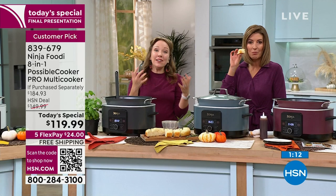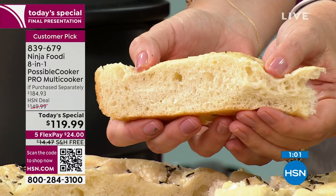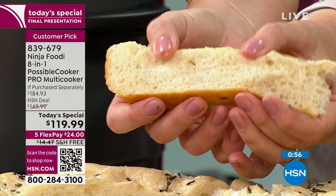Absolutely. And I love that it bakes. I mean, can your slow cooker at home bake focaccia? Look at how tender this is, and that is from that triple fusion heat. You're able to cook a little bit with steam, so you're getting heat from the bottom and heat from the sides and then also that steam. That's why we've got this wonderful texture in our focaccia. Plus, look at that caramelization and browning in the bottom.